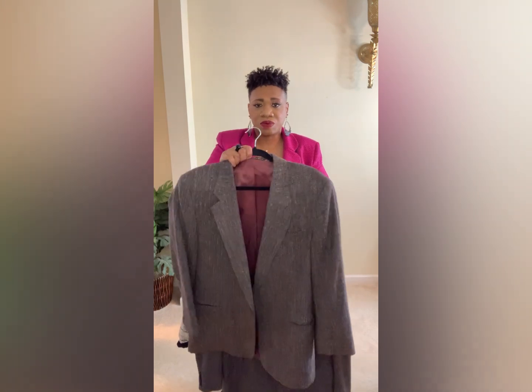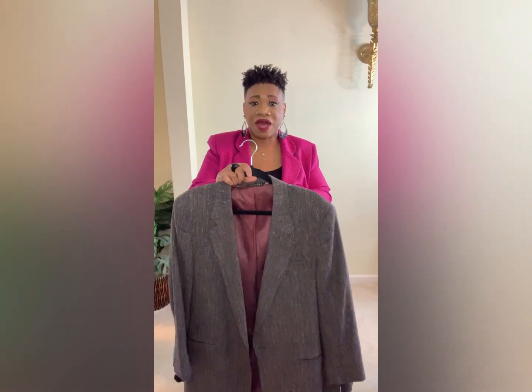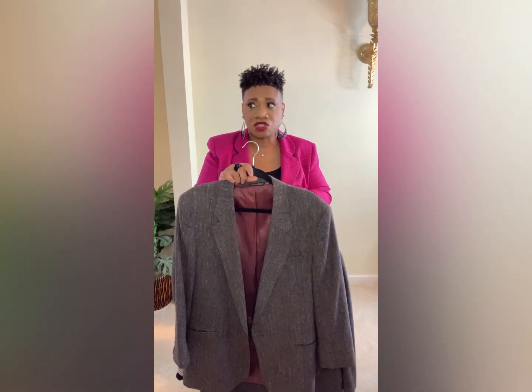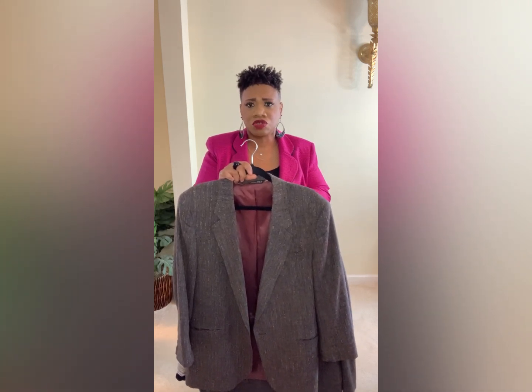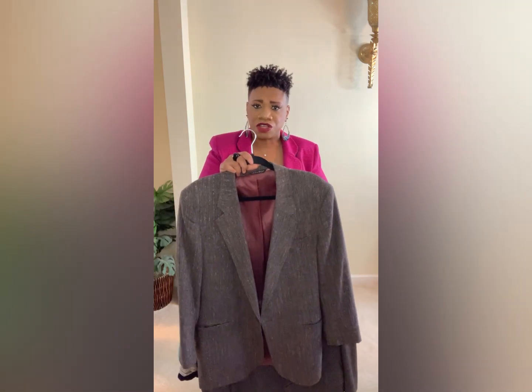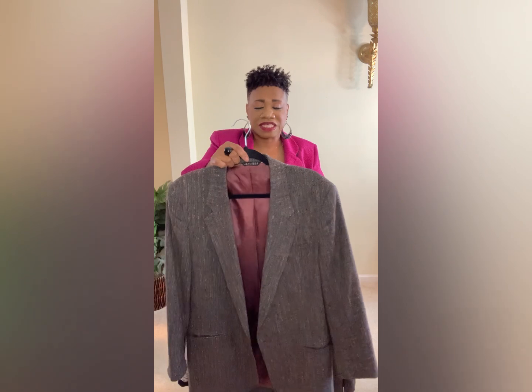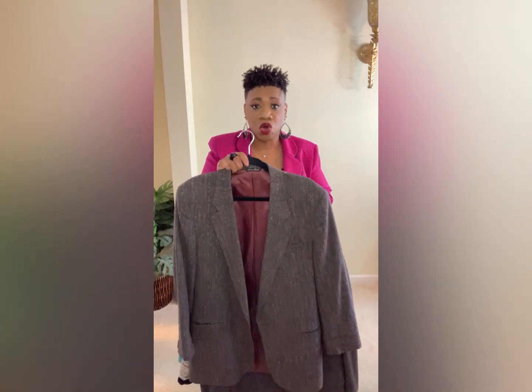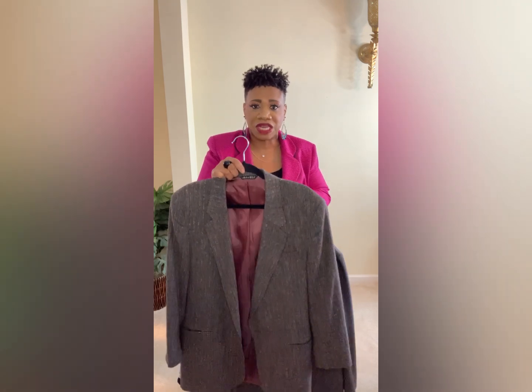And then the last one is a men's blazer as well. I actually showed how I styled this blazer in, I believe, my winter blazer haul. So you can definitely check out that video. But yeah, I'm gonna style it a different way for you all. But yes, I am absolutely in love with this blazer. I have worn this blazer so much. It's just a really nice blazer.